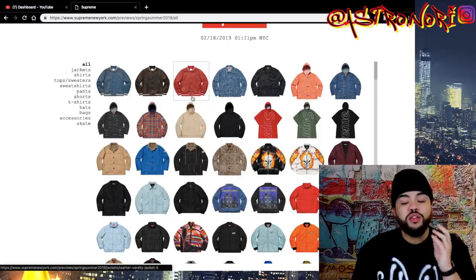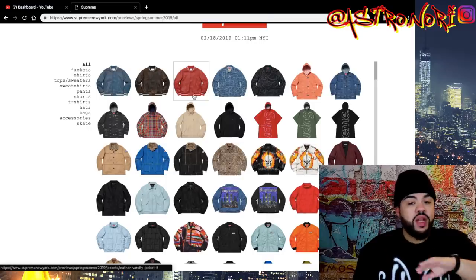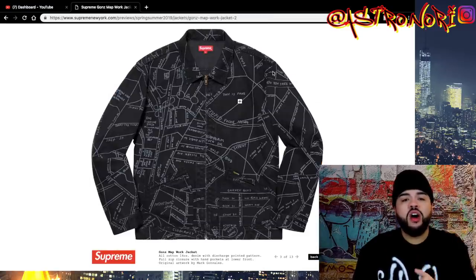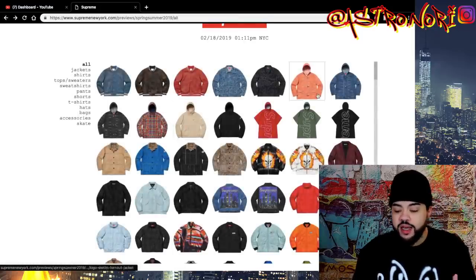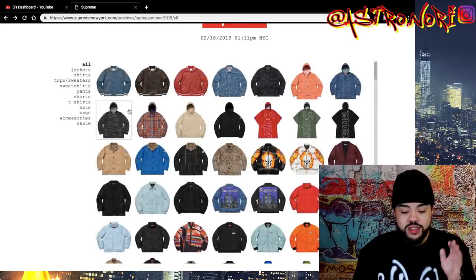They always do these leather jackets, and they usually go for like $700-$800, so that's a dub, like from the rip. Next up, we got this Gons map jacket right here. This is not that bad, but personally, that's a dub for me. Like, why would I even go for that? We got this all over logo denim. That's cheeks to me. I'm gonna go ahead and skip that.